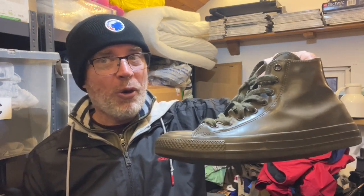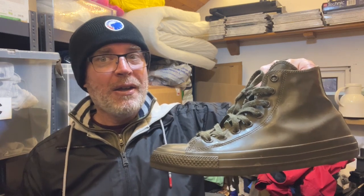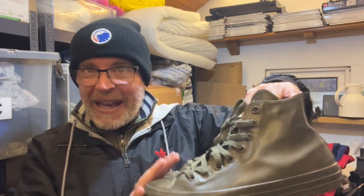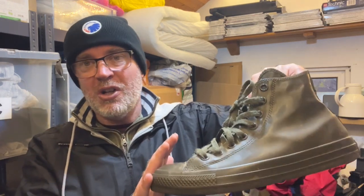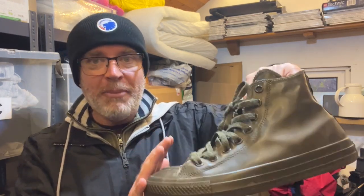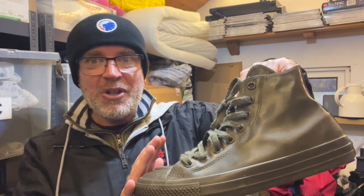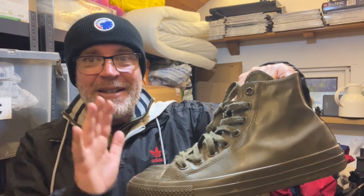Now these were 12 quid, so that's why I'm saying, normally if they were just a pair of black Converse high tops, I wouldn't touch them for 12 quid. But the rubber ones, slightly more unique, maybe slightly more desirable, I don't know, but I'm prepared to take that punt. On eBay I've seen these at between 25 and 30 pounds. I'm going to put them on between 20 and 25.